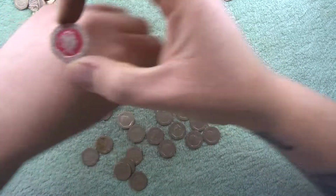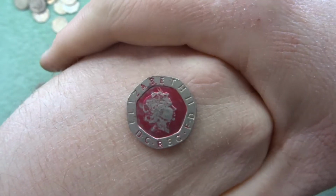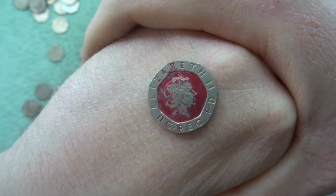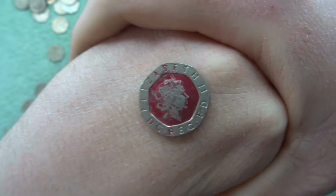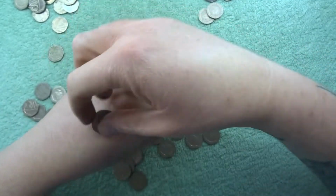Right, who did that? Who coloured it with pink nail varnish? It is pink nail varnish, I think. Who did that? Own up right now.